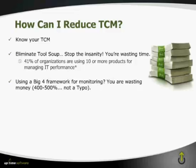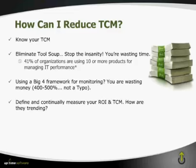So you want to be able to define and continually measure ROI and TCM, right? Be able to trend them out over time, be able to get early recognition on a monthly or quarterly basis if your total cost of monitoring is starting to change. If it's changing, try to identify why it's changing. Remember, the key is to be able to track the total cost and really identify the total sum of costs related to your monitoring platform so that you can start watching that trend and make intelligent decisions moving forward. And of course, how can you reduce your total cost of monitoring? Be smarter, move on to being a bit more proactive in your environment.